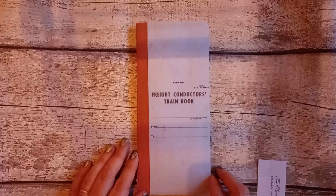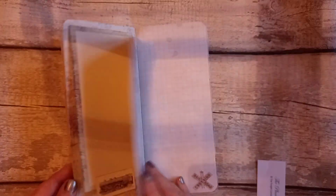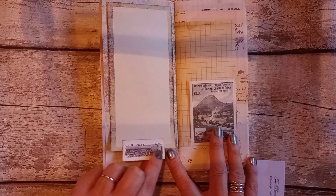It's pretty similar, it's just got a few variations in it. Still the same lovely hardcover inside logbook. Did the flip up here, and this time popped this little train at the bottom like a little tab, but you pick that up and you can write all under there.